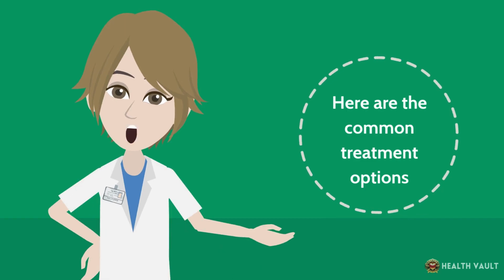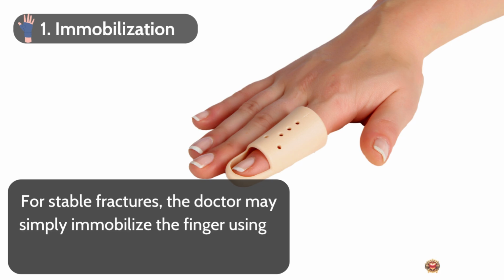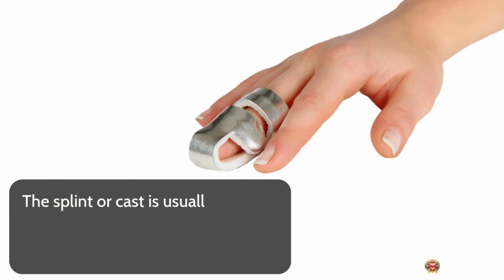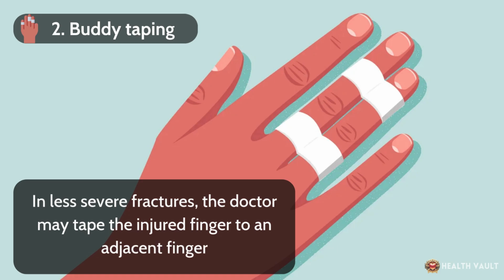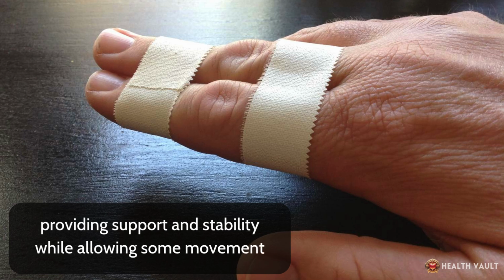Here are the common treatment options. Number 1. Immobilization. For stable fractures, the doctor may simply immobilize the finger using a splint or cast. Immobilization keeps the bone in place and prevents further injury while it heals. The splint or cast is usually worn for 3 to 6 weeks, depending on the severity of the fracture. Number 2. Buddy taping. In less severe fractures, the doctor may tape the injured finger to an adjacent finger, providing support and stability while allowing some movement.